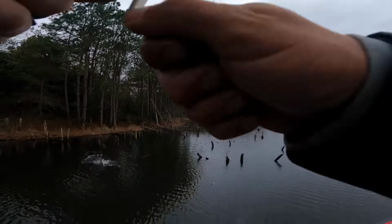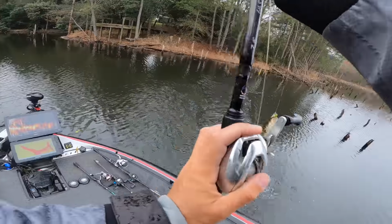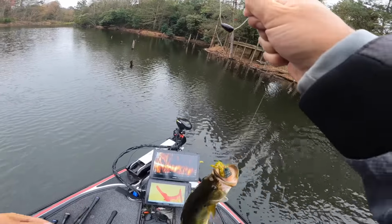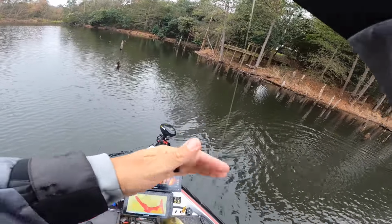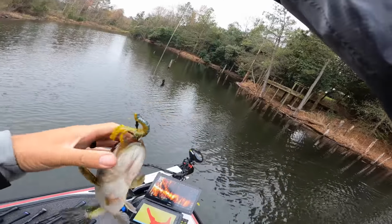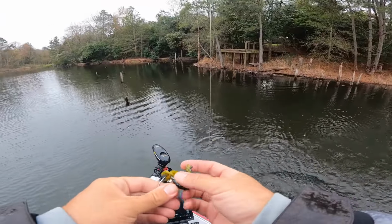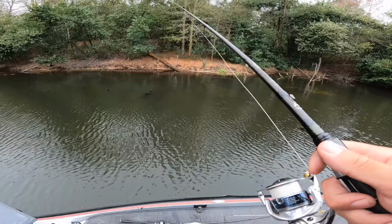There we go. Man, he stuck out. That bed was bright. First one I've caught in a while. Doesn't seem to be any females up shallow unless they've dumped their eggs already.